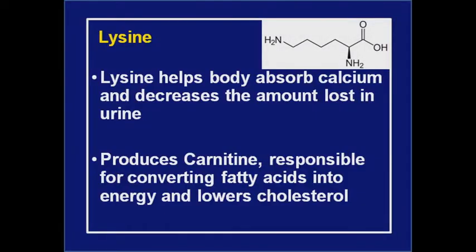So lysine helps absorb calcium and decreases the amount lost in the urine. It goes on, it's the main constituent of carnitine. And as we'll see a little bit later, carnitine is something which is involved with burning fats in the body.